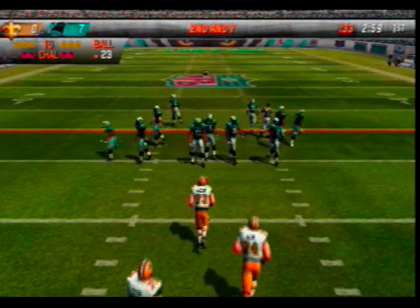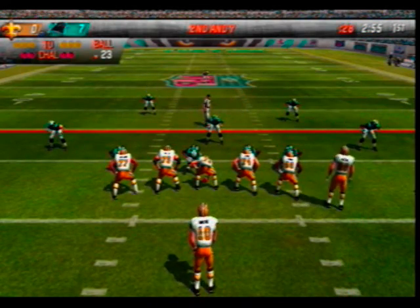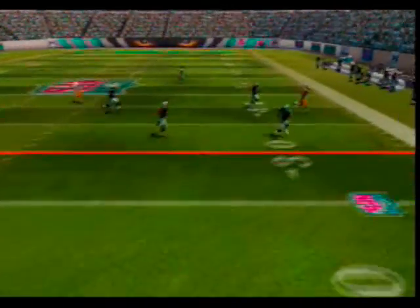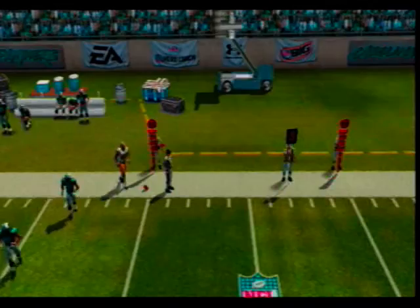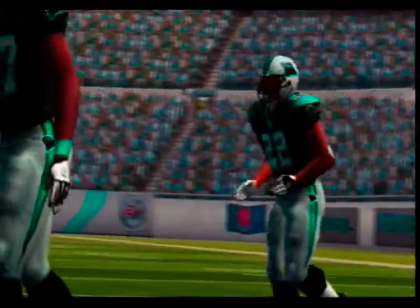Second and 7. Ball on the 23-yard line. Alone will work out of the shotgun. Gets rid of it. Ooh, nearly picked off. Number 89 was the one they were trying to get the ball to. Receiver on the play.